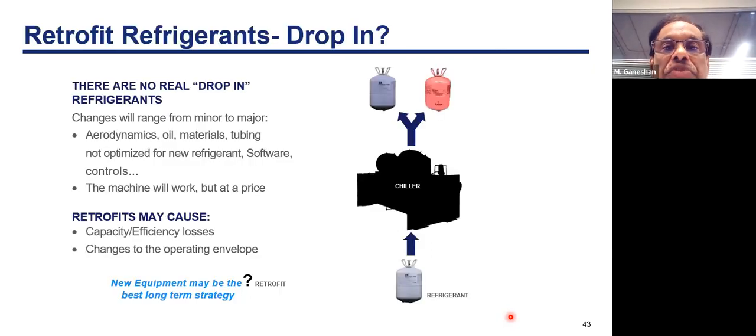So the whole question is that ultimately there is no real drop-in refrigerant now. Changes will range from minor to major, because you may have to change the aerodynamics of the compressors, oil, and materials, and tubing is not optimized for the new refrigerant. Sometimes software and controls also need to be changed to use the new refrigerant. The machine will work, but definitely at a higher price or cost. Retrofit may sometimes cause capacity or efficiency loss, and there will be changes to the operating envelope, especially the compressor envelope. So you need to balance and validate between new equipment versus retrofit. But there is still some time available.